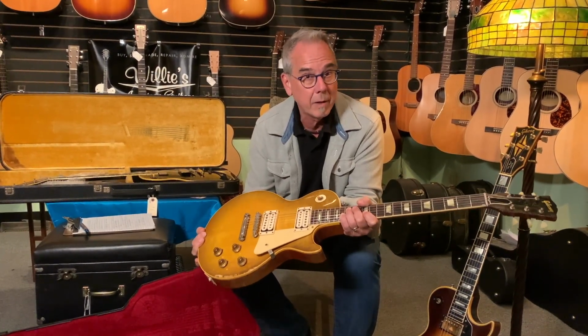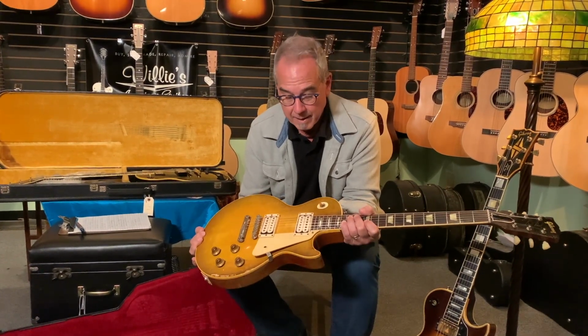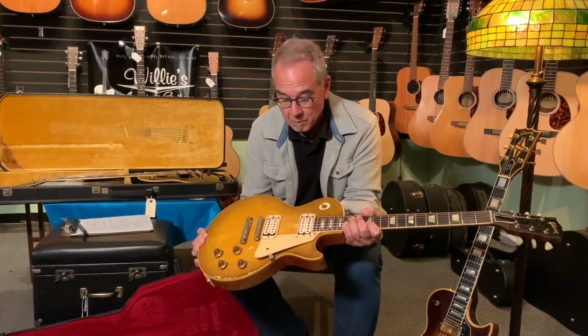Guitars like this are from an era gone by. And people have always chased them for tone, and they'll chase them even in the late '60s. They chased them for tone. They'll chase them for tone 100 years from now. And they'll always go up in value.